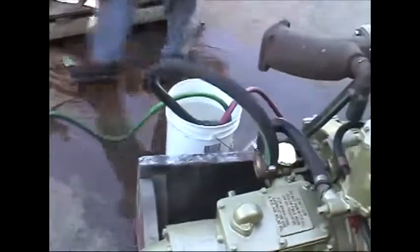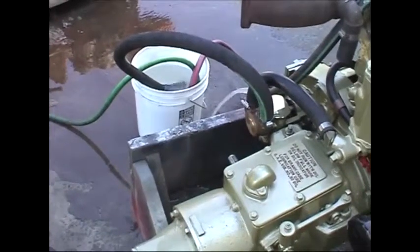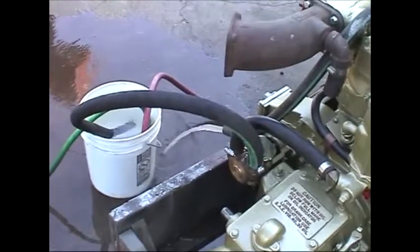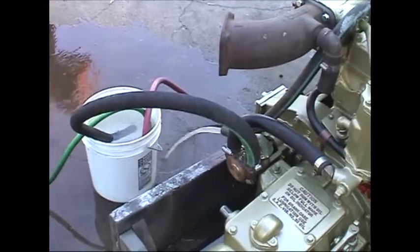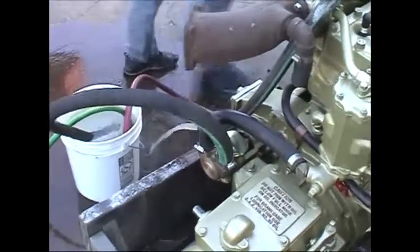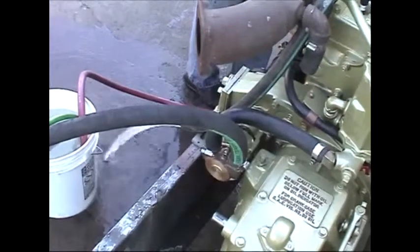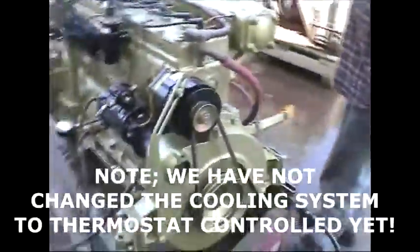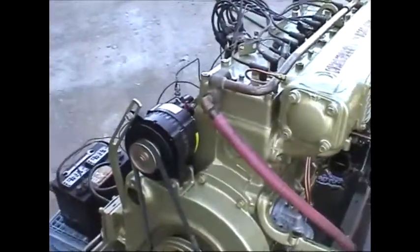Start pump water right here was doing the exhaust. Okay? Right. Doesn't run too bad for a bench setting on the carburetor. Well, it sounds good. Just sounds like a sewing machine, doesn't it?